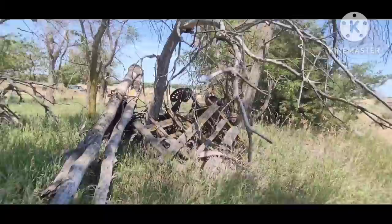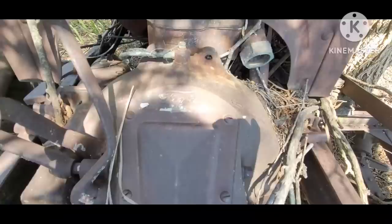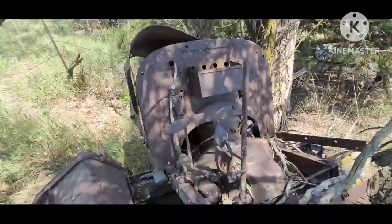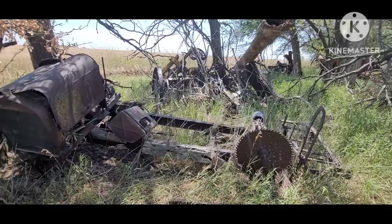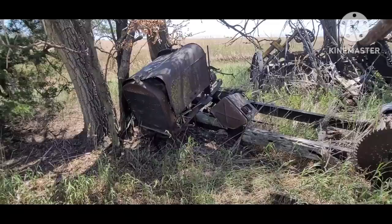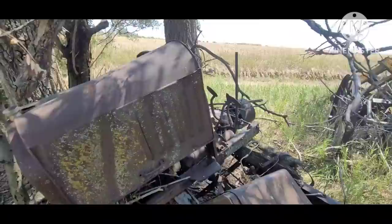There's an old Model T buzzsaw. She was a Ford, then she became a buzzsaw. That's actually two Model Ts, butchered and remade. Fascinating. These old timers were pretty resourceful individuals.